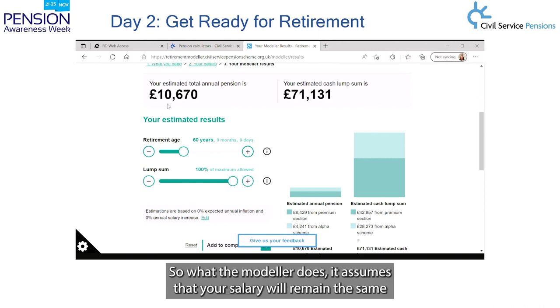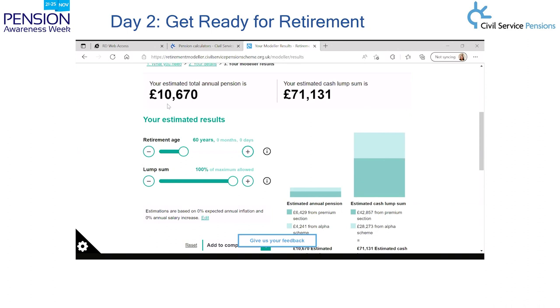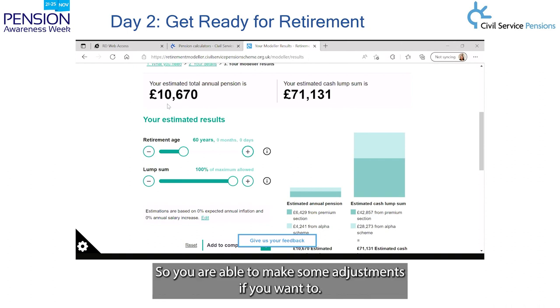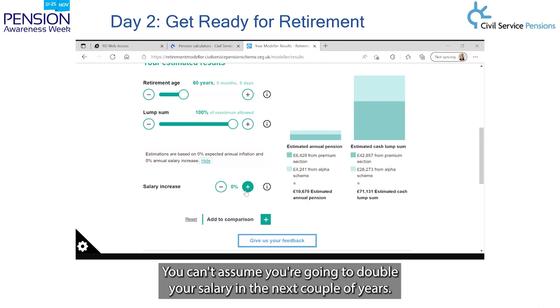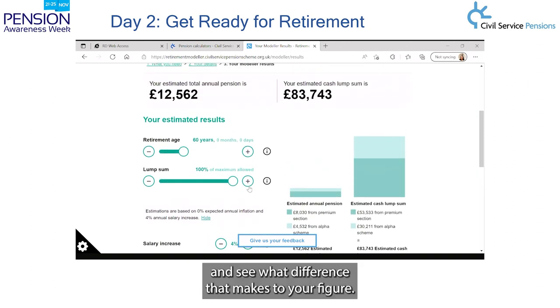What the modeler does is assume that your salary will remain the same from now until the retirement age that you've input, and that no inflation is going to be applied to your pension benefits either. You are able to make some adjustments if you want to. If you go into this little edit button here, you are able to estimate a salary increase. Now, you can't go crazy. You can't assume you're going to double your salary in the next couple of years, but you can increase that up to a maximum of 4% and see what difference that makes to your figures.